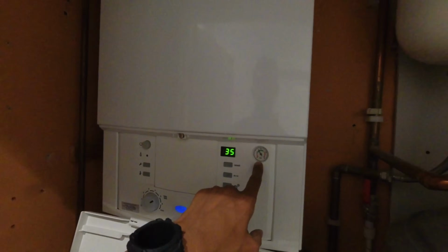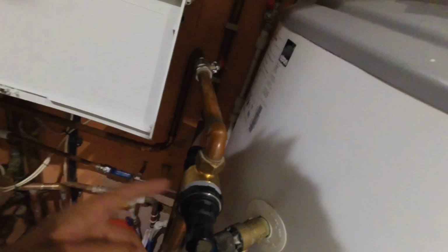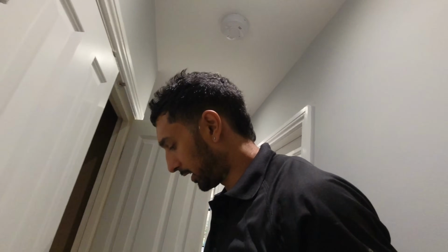This one you guys have seen. That's all done. And I actually found out that the PRV on the boiler was going as well. I'll replace that again. Back up to pressure. That's been recharged. The one in there's been recharged. That's been recharged. That's been swapped out. TRV upstairs has been swapped out. So yeah, fair bit of work today, but got it all done. No leaks, which is the main thing.